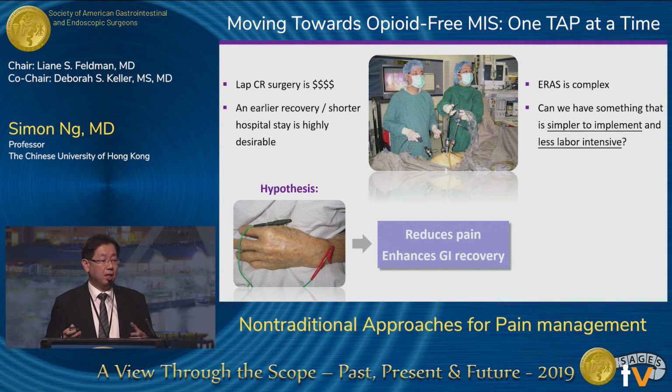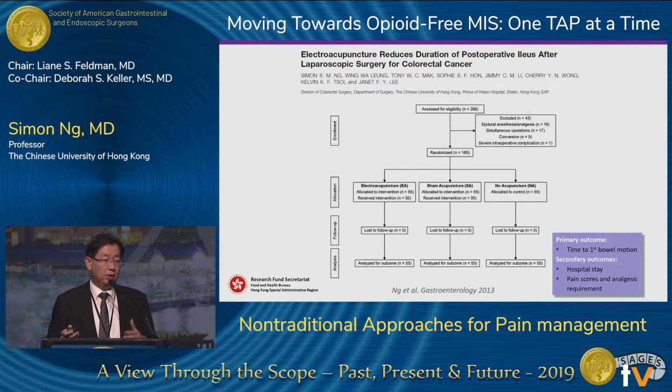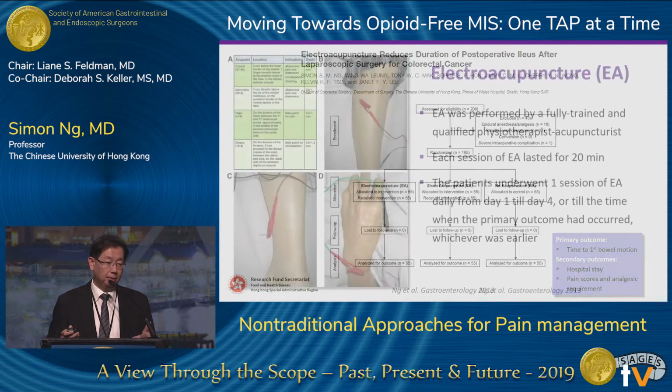We hypothesize that because acupuncture can reduce pain and also enhance GI recovery, it may lead to a reduced hospital stay. With all this in mind, we conducted a randomized controlled trial published in Gastroenterology back in 2013. It's a 3-arm study. Altogether, 165 patients were randomized into 3 groups: the acupuncture group, the sham acupuncture group, and the control group. The primary outcome measure is the time to first bowel motion. Secondary outcomes include hospital stay, pain, and analgesic requirement.